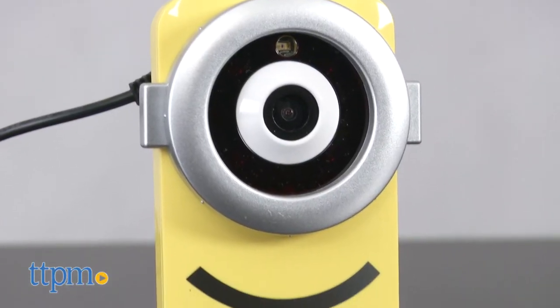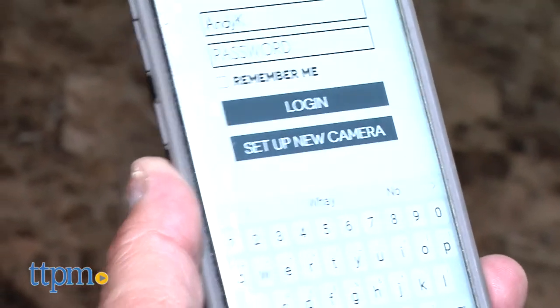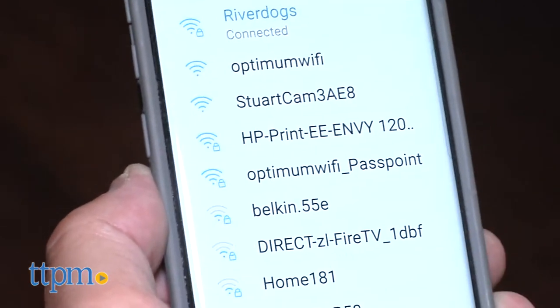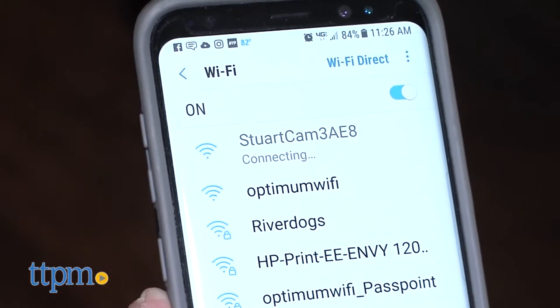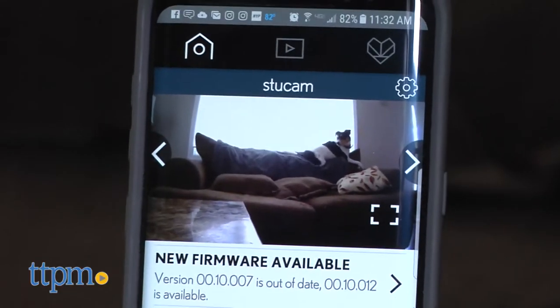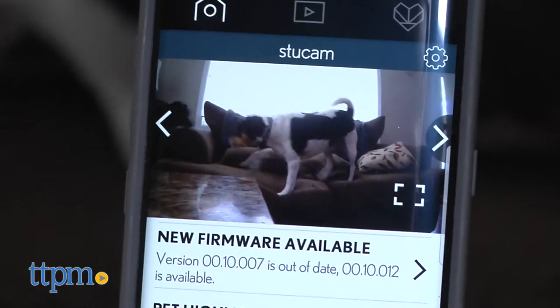The Stuart cam is a high-definition Wi-Fi camera that you use along with the free Tend app available in either iOS or Android format. After downloading the app and connecting Stuart to a power source, proceed with the setup instructions. Now you're able to view your pets at home from wherever you are.